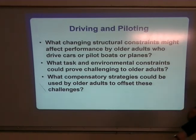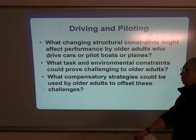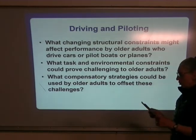Okay, so driving and piloting. There's a little bit on driving and piloting in this chapter, which is quite interesting to look at.